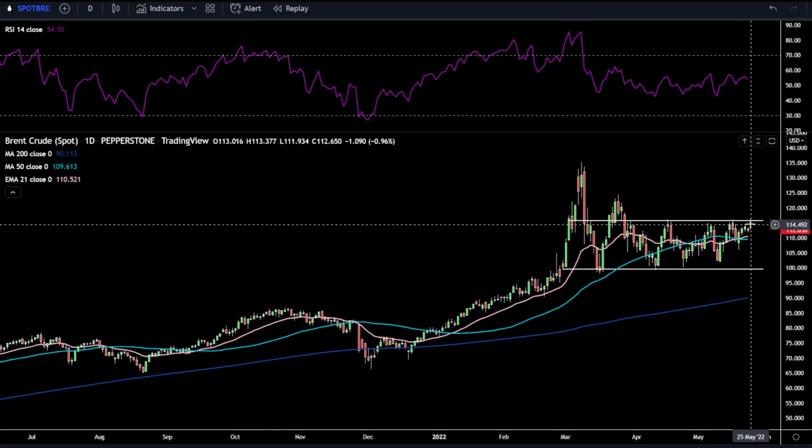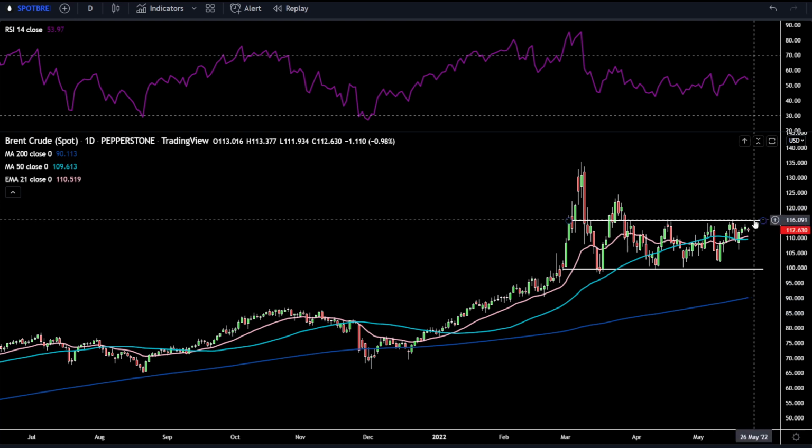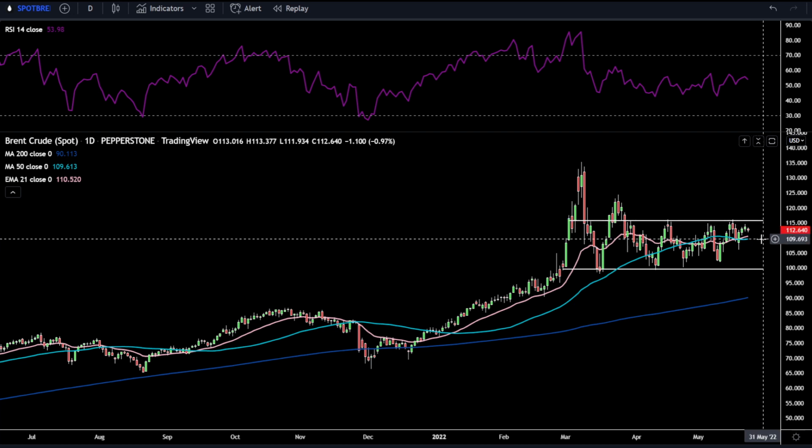Let's move on to spot Brent. We got very close to the top of that range resistance. However, price could not rally further than that. We're a bit down today. I think crude's following general risk sentiment. The 115 remains to be seen if it can be broken. And on the downside, I think the midway of the band around 110, where the 50-day simple moving average is, would be a first port of call if price was to decline and pull back a touch.